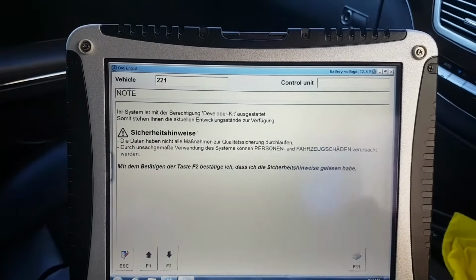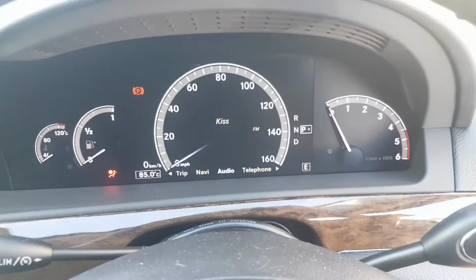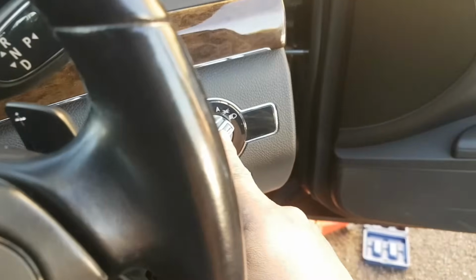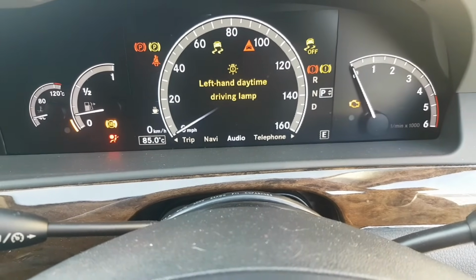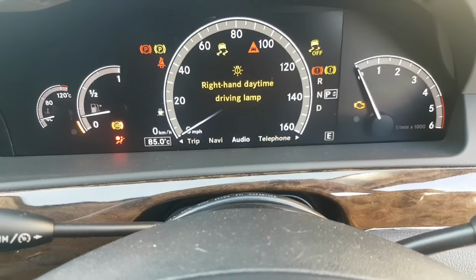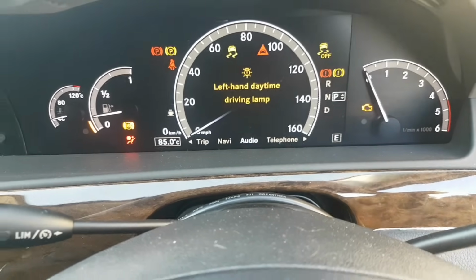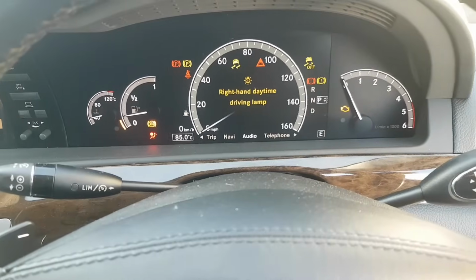So I came off all the modules, and we're going to turn ignition on. Okay, lights are on. So left hand side driving lamp, because they are on the bumper. Left hand side, right hand side. Left hand side. Okay, so the other two lights, they are out. Yes, it looks like we found the issue.